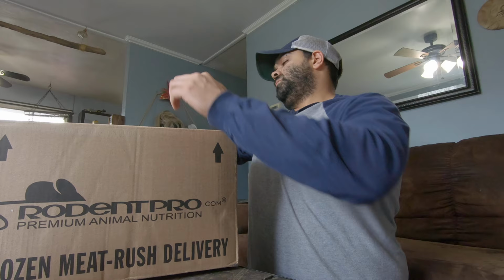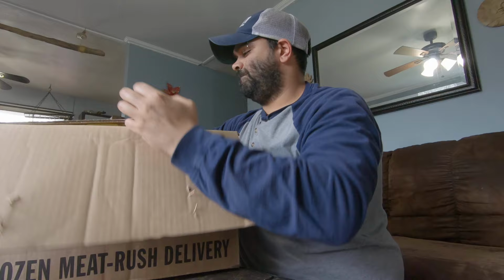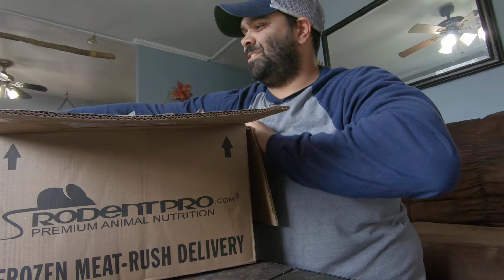And so they ship FedEx next day air. So we have the shipment today, obviously. Comes very well packaged, tight. You have your insulation over here.